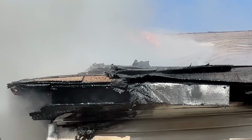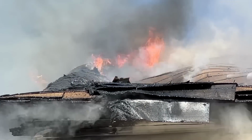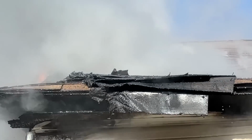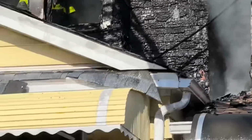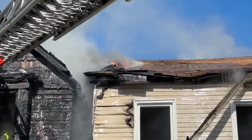Can I hear that from the outside? Hold on, chief, I got guys in the attic operating. Command 4, let me know if I can hit it. 4-4, command, go ahead, you can operate from the outside. That's the chief right there. He wants them to hit that pocket of fire.